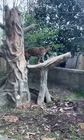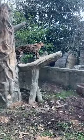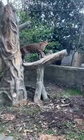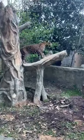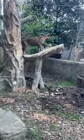Do jaguars carry their prey up a tree like leopards? They can. Typically, once they get it, they will eat it on the ground, but it's not unheard of for them to take it up, though not as high as a leopard.